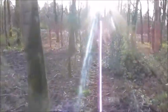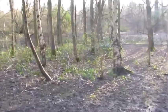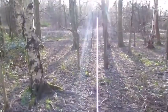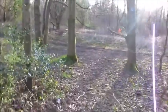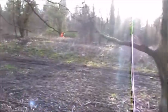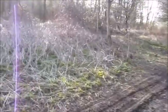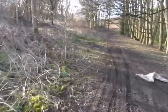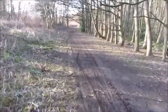Me and the wife was on the way to B&M in Barnsley. That's where I am now. It's the bottom of Wombwell, behind the Aldi, the woods here. Anyway, on the way down, I have a terrible habit of being a nosy parker, especially when it comes to looking for places to do ghost hunts.